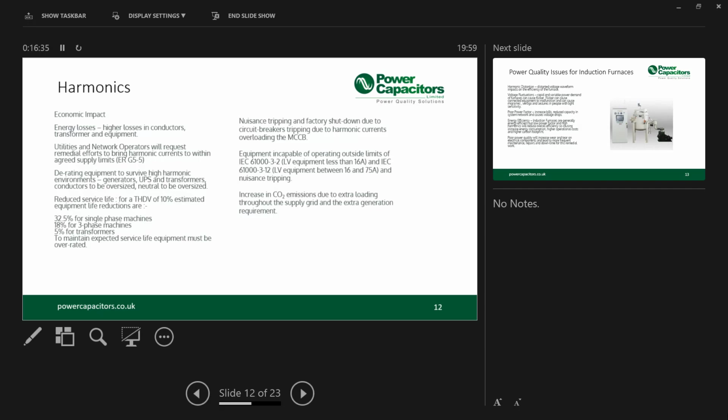What I'm hoping to show you here is that it's in your interest as well to fix the issue because you will get payback from fixing your power quality. You won't have to derate your equipment. Generators, UPS, transformers won't need to be oversized. Reduced service life: at THDV of 10%, estimated equipment reductions are for single-phase machines. You're going to lose a third of the life for having a high THDV.